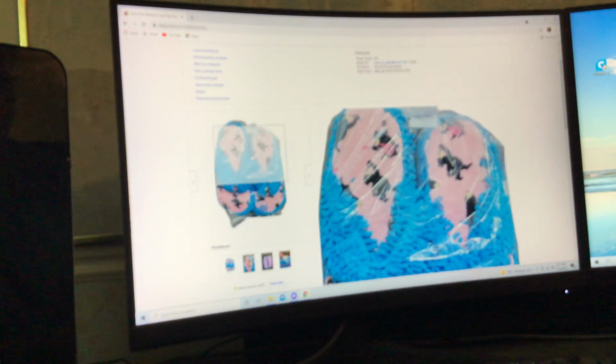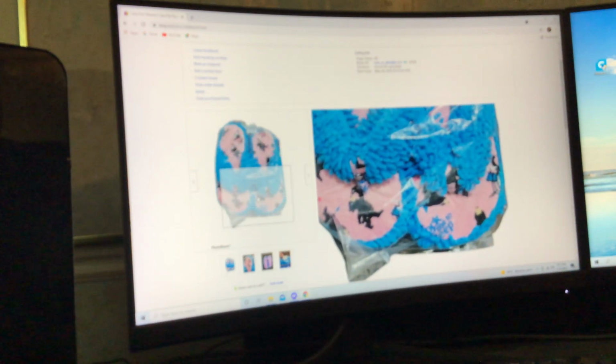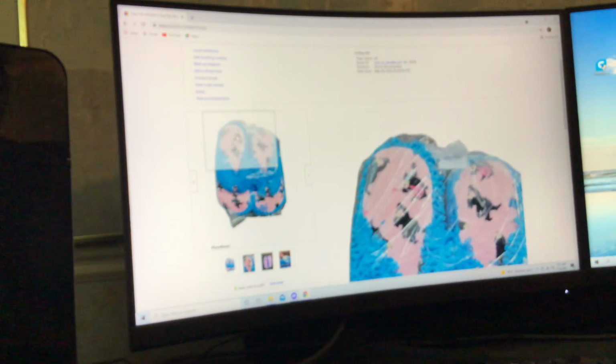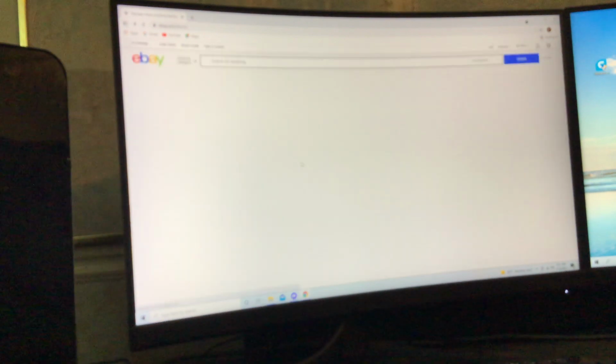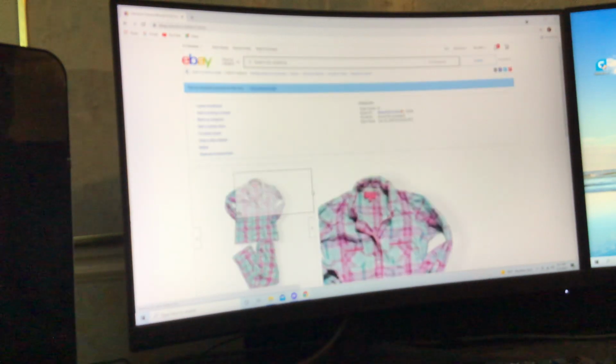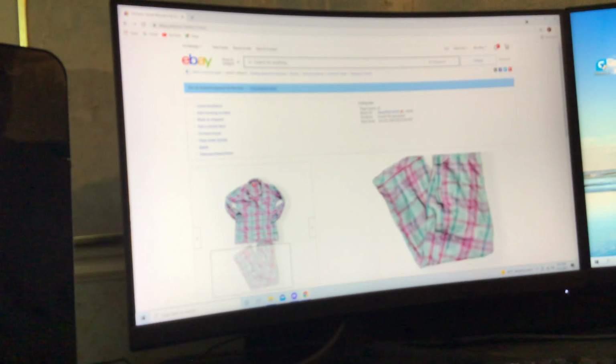And so yeah, I think these are like rock and roll bears that are on here. Yeah, rock me to sleep bears. And those sold probably within a few months after listing. And then last but not least is this. I sold this within a month. Is a Victoria's Secret pajama set.